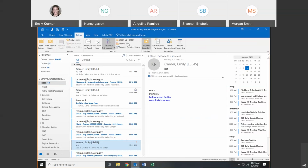And then clean up folders. Recover deleted items is also here. So again, we put it up in the Quick Access toolbar for easy use. If you remove the button, you can still access it here on the folder tab. Show in favorites. Again, you have the ability to put some folders up here at the top if you want just certain folders. You can put those in favorites.